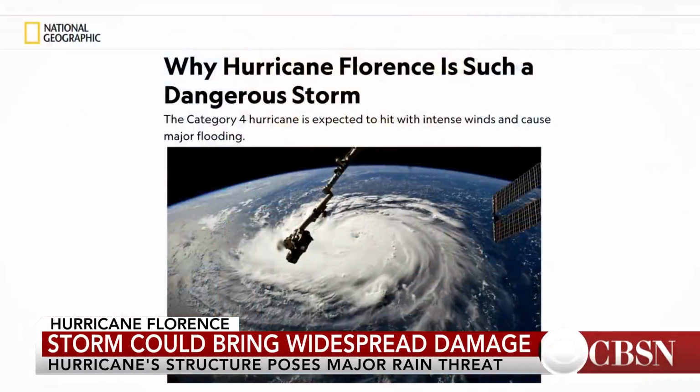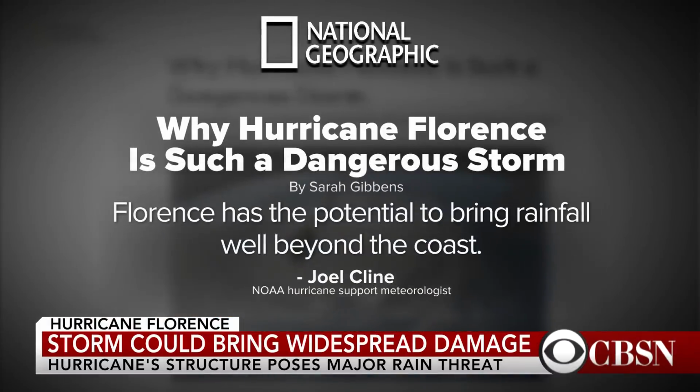Meanwhile, Hurricane Florence could bring rainfall well beyond the coast because of its structure. National Geographic detailed the threat in an article titled "Why Hurricane Florence is Such a Dangerous Storm." Sarah Gibbens wrote that article, and she joins us now from Washington with more. So, Sarah, what is it about the structure of Florence that makes it such a threat inland?